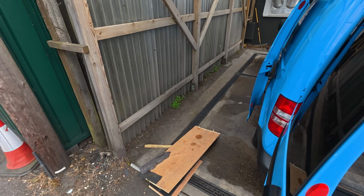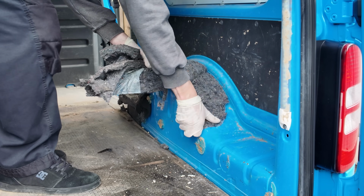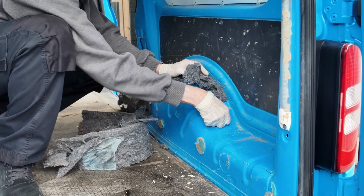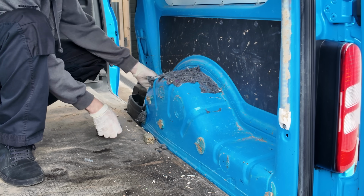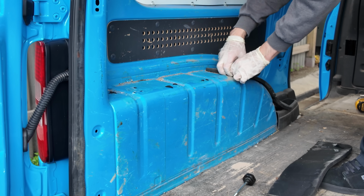Once all the wooden racking was removed, I need to then get rid of the sort of homemade sound deadening that had been put in as well. The top layer came off quite easily, but the bit which was glued onto the panel was a bit of an arduous task to get it off, as we can see on camera, but we got there eventually, and ironically the opposite side peeled off really easily.